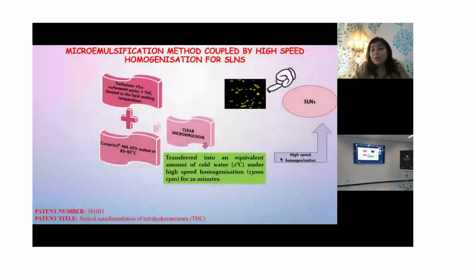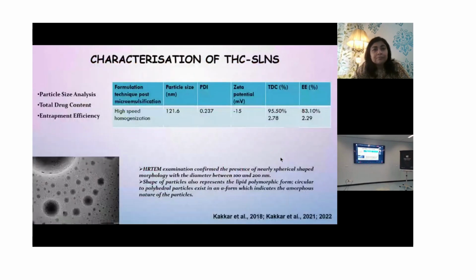For this technology, specifically for the white curcumin lipidic nanoparticles, we have been granted the Indian patent, and the title of the patent is Topical Nanoformulation of Tetrahydrocurcumin.